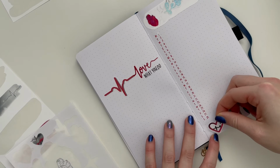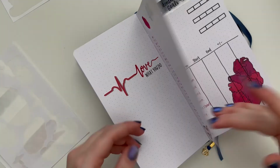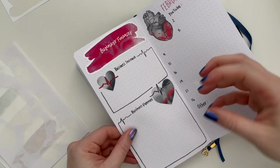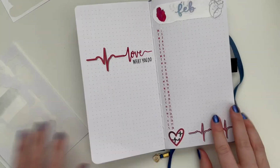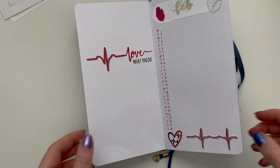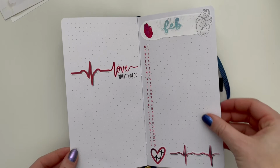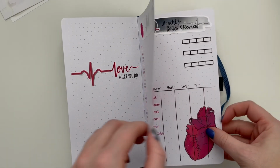And then I'm just going back in and filling in some of the deco that I still have on the sheet. And I hope you all like this setup. A lot of this can be adapted for whatever you are interested in doing. Like I said, I use this for my business setup, but I hope that Traveler's Notebook can inspire you as well.